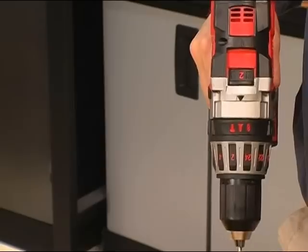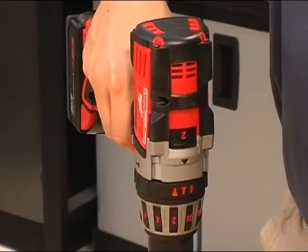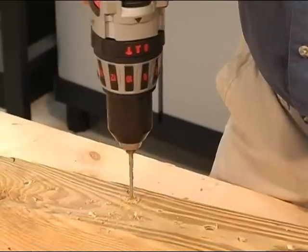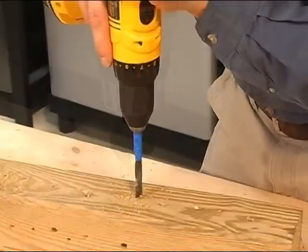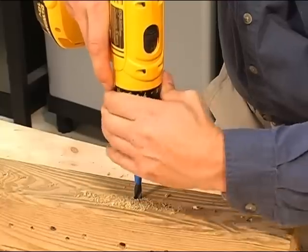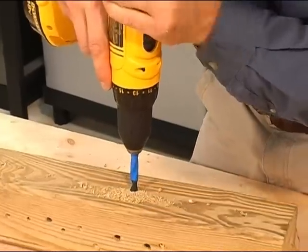Another common feature on higher quality power drills is an adjustable clutch. Now, the clutch disengages the drill's drive shaft at a preset resistance level. When this happens, the motor keeps running, but the bit doesn't turn. An adjustable clutch lets users fine-tune the torque, making it easier to drill to a consistent depth. It also protects the motor and helps prevent stripped screw heads.